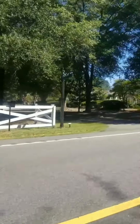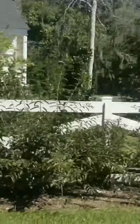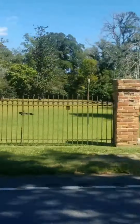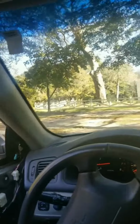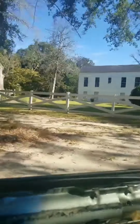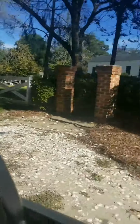Okay, let's try to get a good shot of the slave house. Right there. That's as good as I can get of it. But yeah, a beautiful place. It got refurbished. You can kind of see it over there. But yeah, there's a better view of the slave house. There's people back there though, so I can't really get too close.